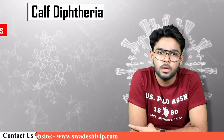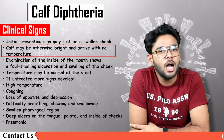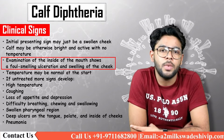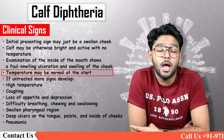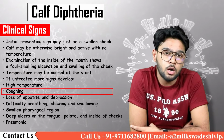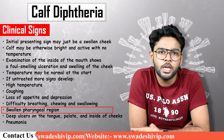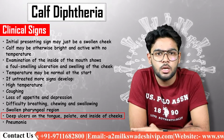Oral form. The initial presenting sign may be just a swollen cheek. The calf may be otherwise bright and active with no temperature. Examination of the inside of the mouth shows a foul smelling ulceration and swelling of the cheeks. Temperature may be normal at the start. If untreated, more signs develop: high temperature, coughing, loss of appetite and depression, difficulty breathing, chewing and swallowing, swollen pharyngeal region, deep ulcers on the tongue, palate and inside of cheeks, pneumonia.